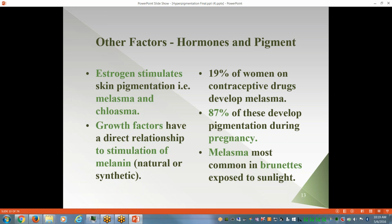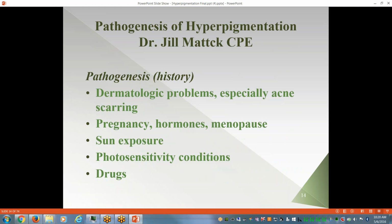87% of these develop pigmentation during pregnancy. That is very common, and it's usually in a butterfly pattern, and it does go away after pregnancy. Sometimes it doesn't, and we have to treat it with our peels and our hydroquinone. Melasma is most common in brunettes when exposed to sunlight.